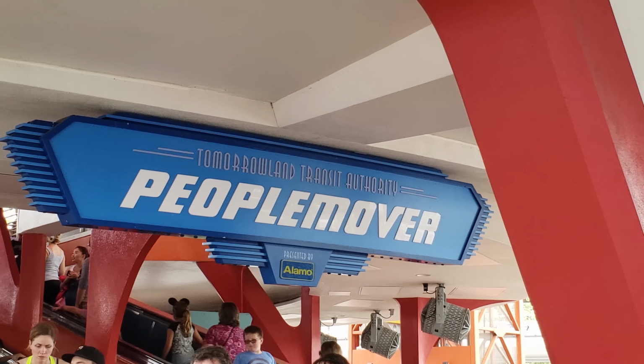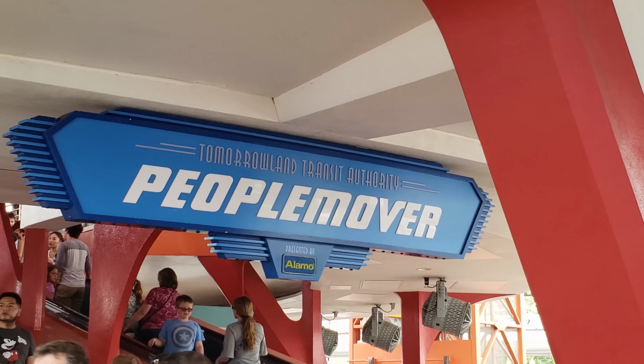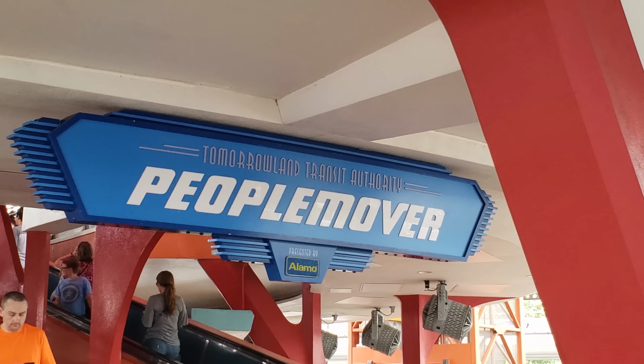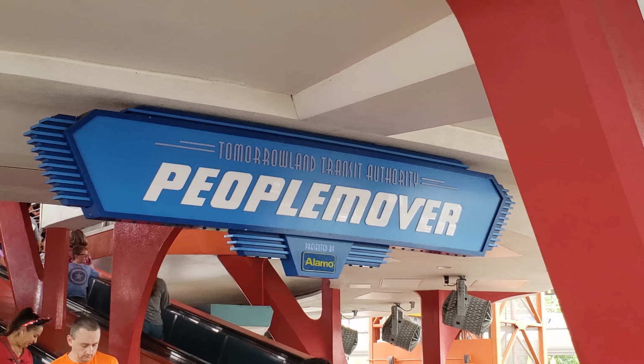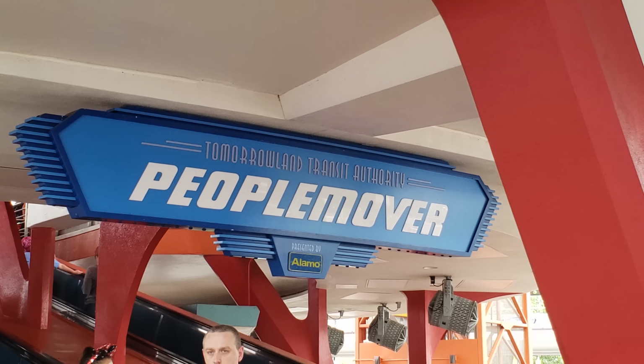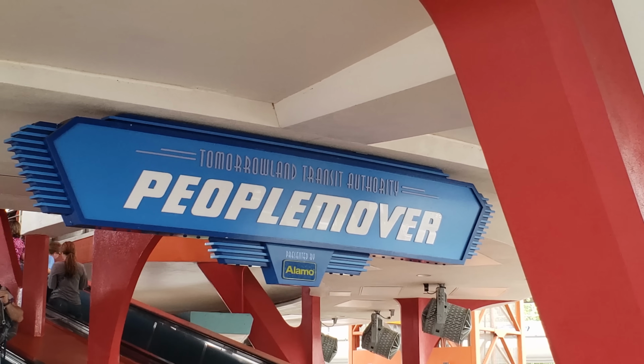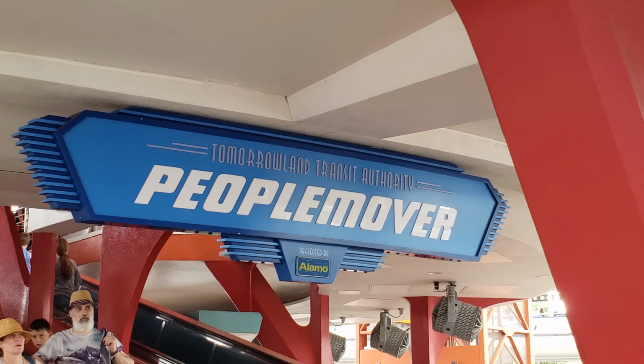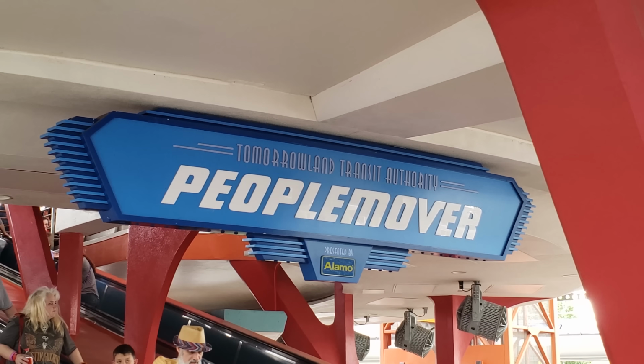There's the Tomorrowland Transit Authority People Mover. The idea is that the People Mover is a part of a larger transportation system in this community of Tomorrowland. So really great theming on Disney's part, and I think it was cool that they changed it back to the original name, but kept the Tomorrowland Transit Authority just to add to making Tomorrowland look and feel like a real community.